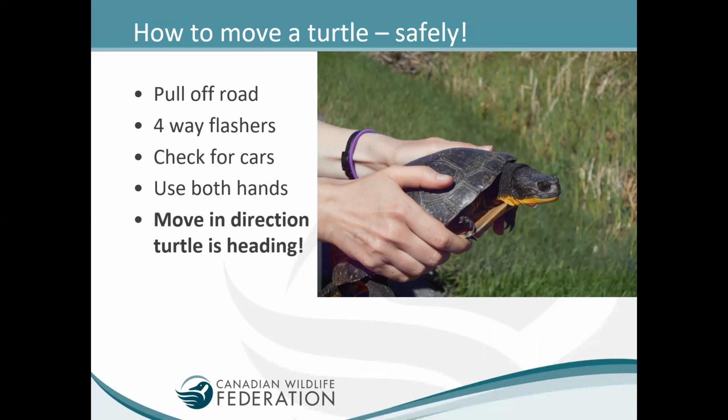If the traffic allows, then you can move onto the road and pick up the turtle. We recommend using 2 hands, like you can see in this photograph. It's a little bit like picking up a hamburger.